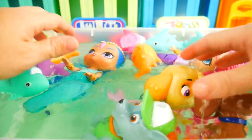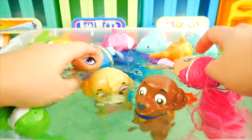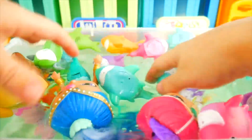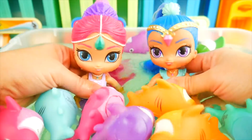Wow, our pool just got really super crowded in here. There's almost no space for swimming. Oh, ow, bumps, bumps, we're bumping into each other. Oh no! It's like bumper cars in a pool. It's bumper boats or bumper mermaids. Our Shimmer and Shine mermaids are so much fun.